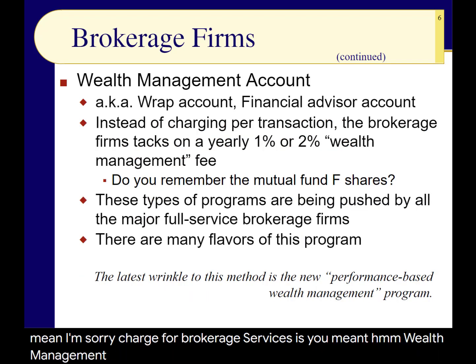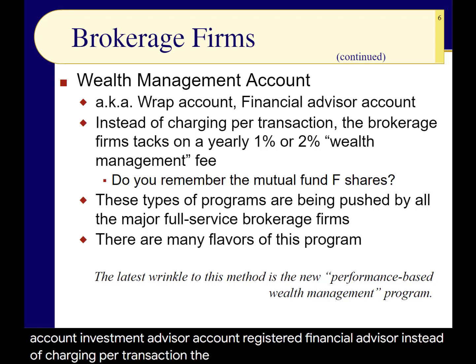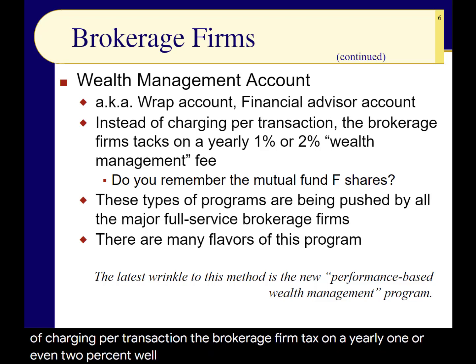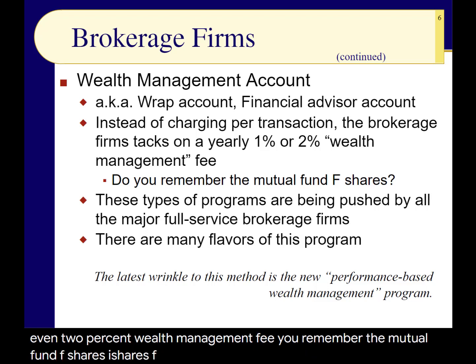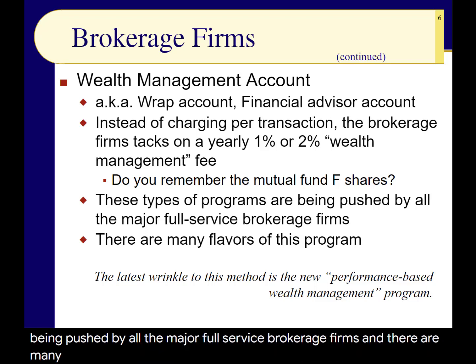Wealth management account, sometimes called a wrap account, a financial advisor account, investment advisor account, registered financial advisor. Instead of charging per transaction, the brokerage firm tacks on a yearly 1 or even 2% wealth management fee. Do you remember the mutual fund F shares, I shares, FI shares? These types of programs are being pushed by all the major full-service brokerage firms, and there are many flavors of this program. The latest wrinkle to this method is called performance-based wealth management.